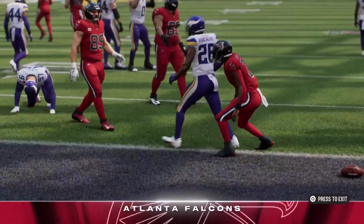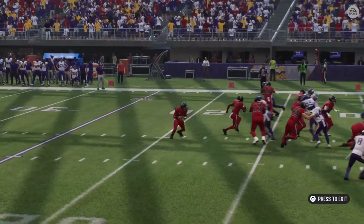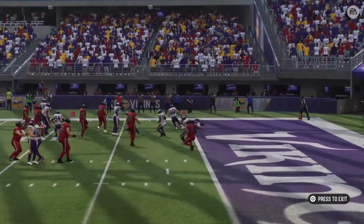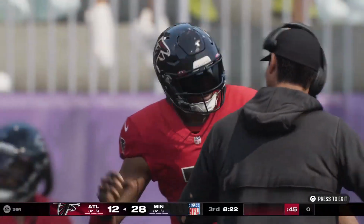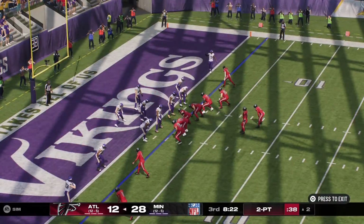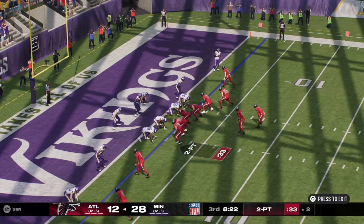Touchdown, Atlanta. Bucky Irving taking it in from 14 yards out. And the Falcons are able to cut into this lead as they score on the opening drive of the second half. And that's a step in the right direction. This had the feeling of one of those turning point kind of drives. If you come up empty there, it could be a long road back.